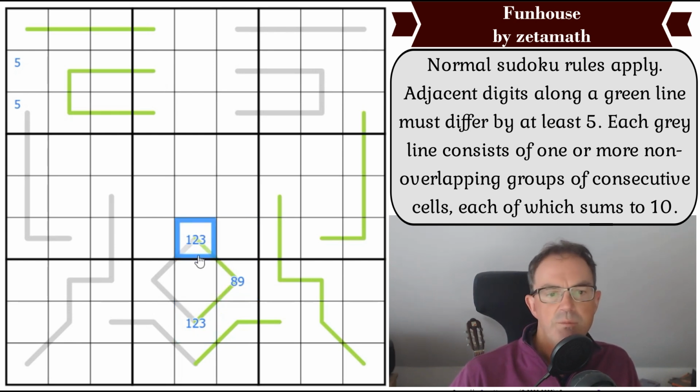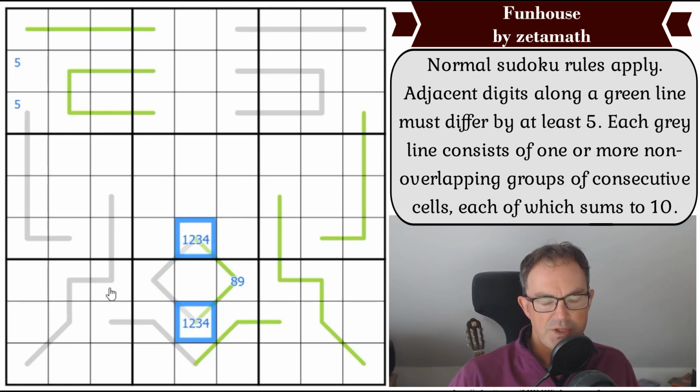Well, it doesn't work, but it is true to say that these two digits have to be low. So they're from 1, 2, 3 and 4. This digit is a maximum of 7 because these are a minimum of 3 if these are a 1, 2 pair.